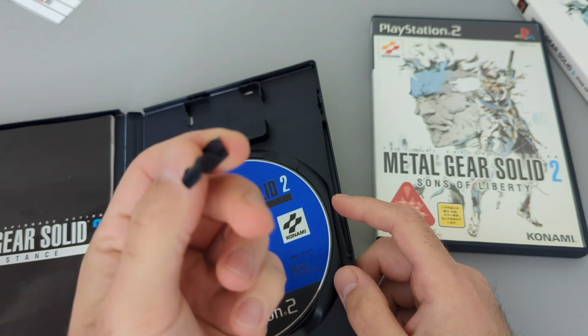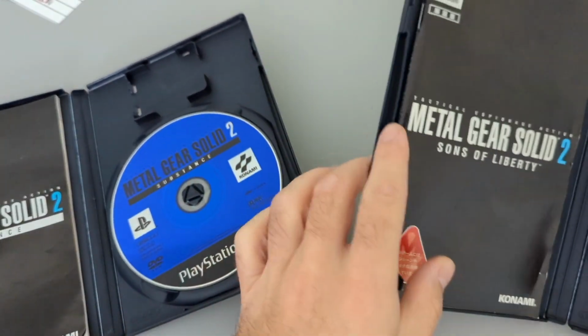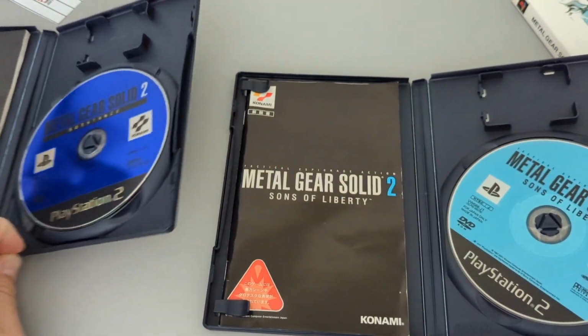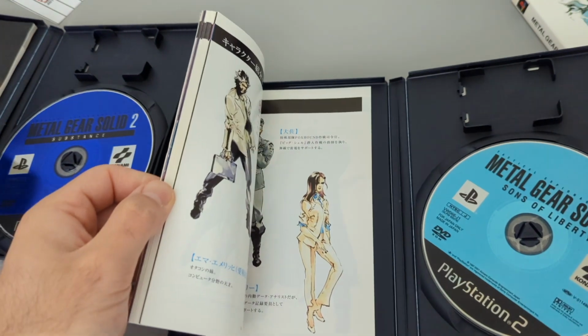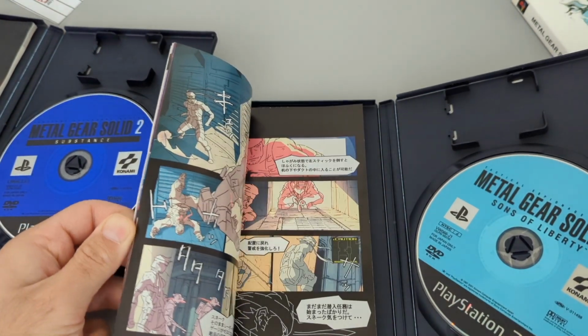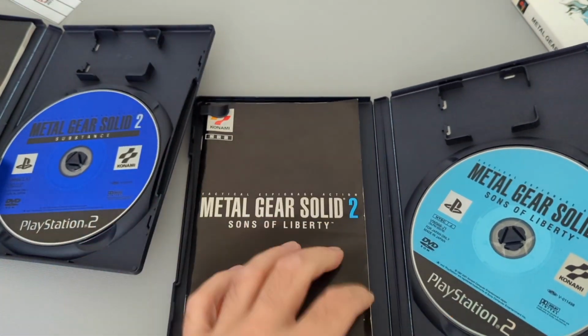Well, this broke off. But I do think it's cool how Substance and Sons of Liberty look different. Also, the Sons of Liberty one, as you guys saw, has a little manga in here, which is pretty cool. Instruction manga. It's pretty dope.